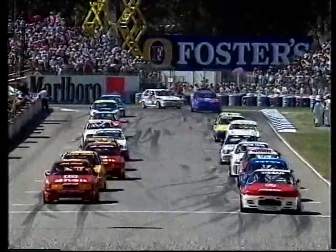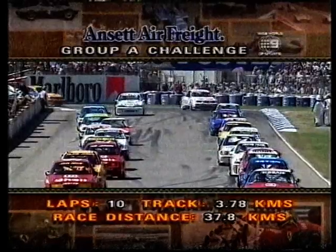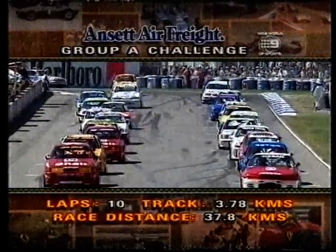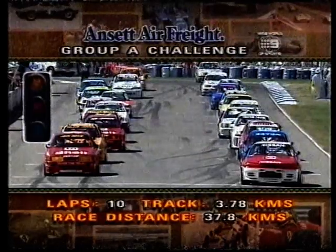But watch from the rear of the grid, because we have Wynne Percy in the Holden Commodore just coming onto the grid now. Peter Brock also coming on, and Tony Longhurst. Those final three cars all had mechanical problems. Brock had an amazing blow-up yesterday, put a hole right through the top of the car. So they'll come from the rear.